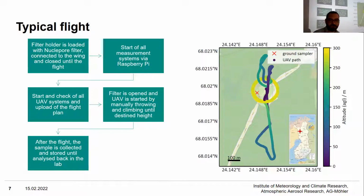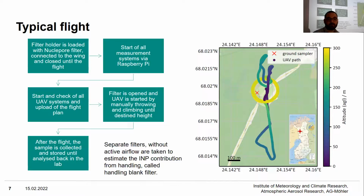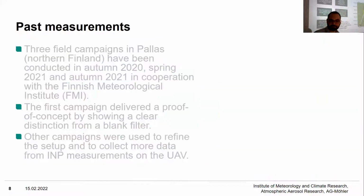One point that is especially important for INP measurements is that you have to recognize that during handling, you can contaminate the filters. So what we always do during these campaigns is collect a handling blank: we do the same procedure as usual, we just don't turn the pump on. So it's just a filter which shows the contamination from the handling.